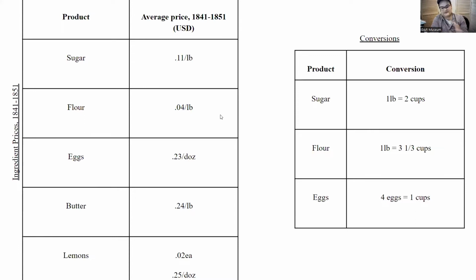There's a big Mexican-American War that happens in the 1840s, so there's a slight price fluctuation in that decade. So we did an average of what that good cost in the 1840s. Sugar across that decade was about 11 cents a pound. Flour was about 4 cents a pound. Eggs were 23 cents. Butter was 24 cents per pound, and 2 cents for a lemon.